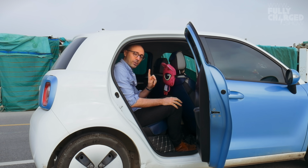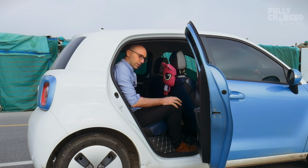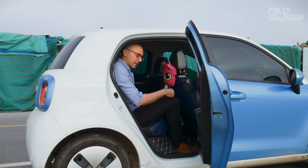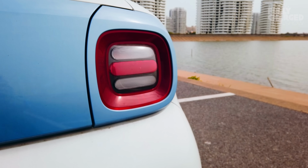I do have some USB chargers down here, which is useful, and a little cup holder. But that's it. I do have space for a baby seat. There's a baby seat here next to me. But overall, quite a comfortable place to be.